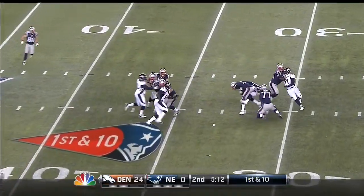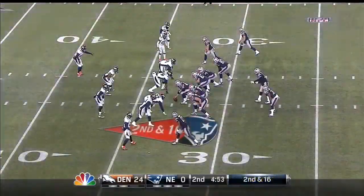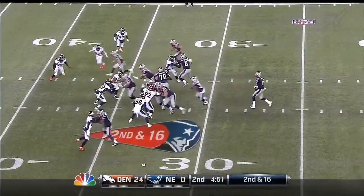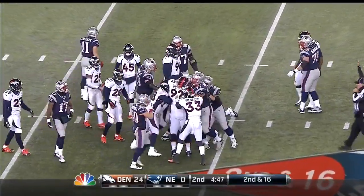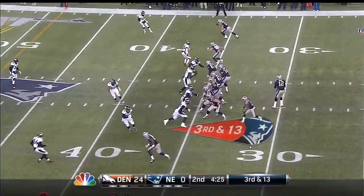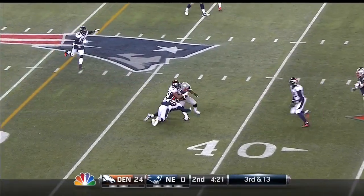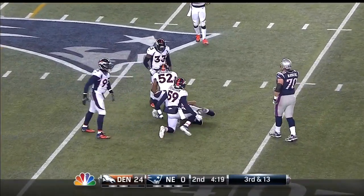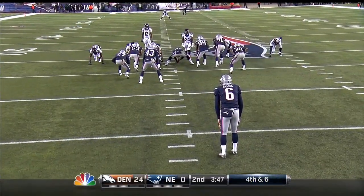As Brady out of the gun is going to get sacked. He's going to get taken down by Von Miller. Wide open, just no time to get him the ball. 6-yard sack, and New England going into the wind, so they keep it on the ground. 3rd and 13, and that is caught, but only to the 43-yard line by Shane Vereen. So it's a frigid night.